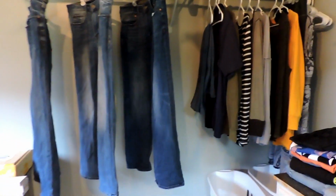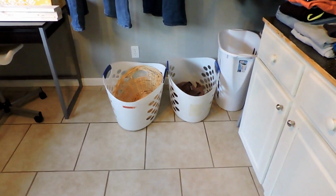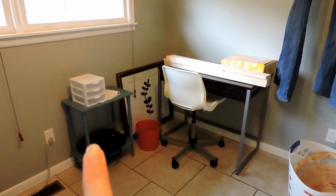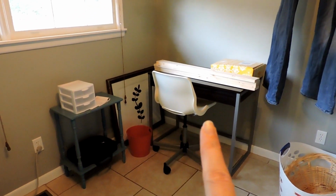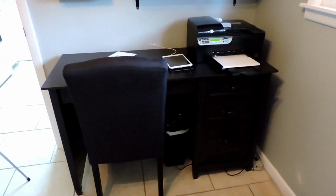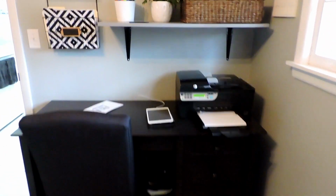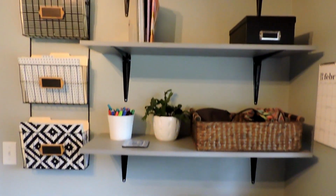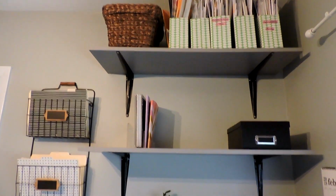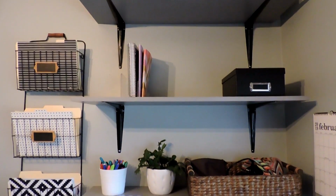But right here, I have been working on laundry today. I had a couple loads that I did yesterday and then didn't fold, but I'm working on laundry. Right there is my pile of projects, and then I am also going to get laundry folded, hang up laundry that needs to dry. I'm going to be wiping down shelves in here. I need to vacuum in here. I just need to give my laundry room a good tidy.